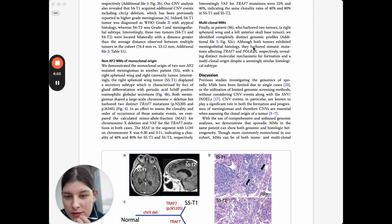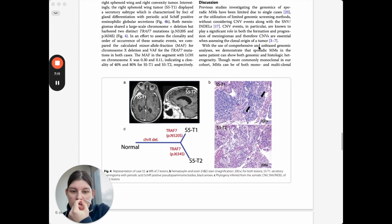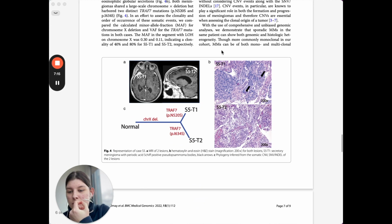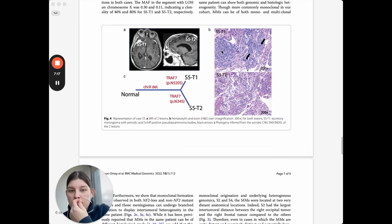So without a comprehensive and unbiased genomic analysis, you can't really understand and demonstrate, at least what they did in this particular study, whether the same patient has genomic and histological heterogeneity. And also whether they have a monoclonal cohort, which also says how multiple meningiomas can be mono- and multiclonal.